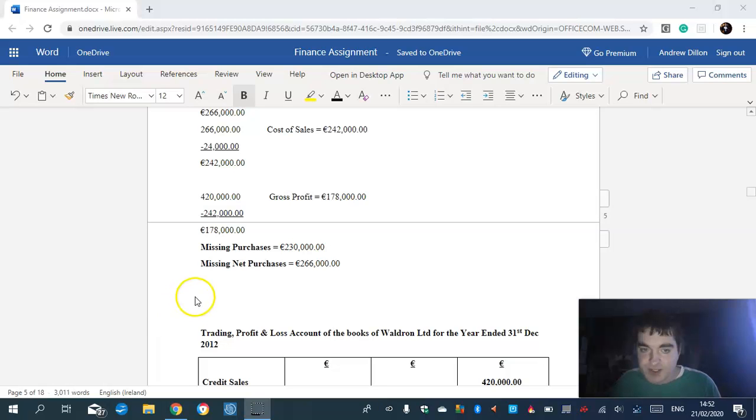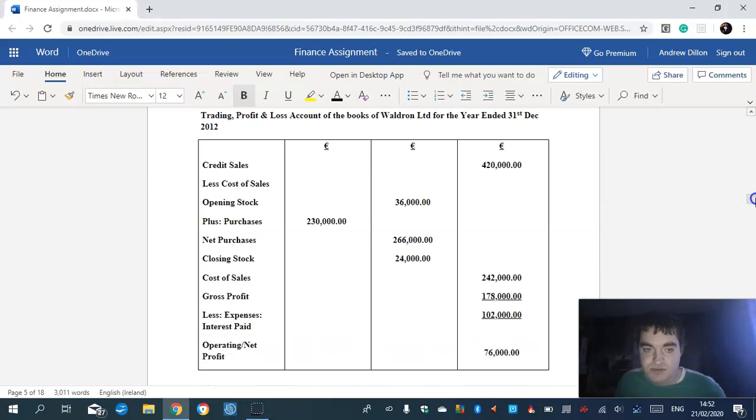I was continuing on. I found my answers for my missing purchases and missing net, which were €200 and €6,000. Let's take a look at my trading profit for Waldron Ltd. So here it is. The credit sales is €420,000. The opening stock is €36,000.